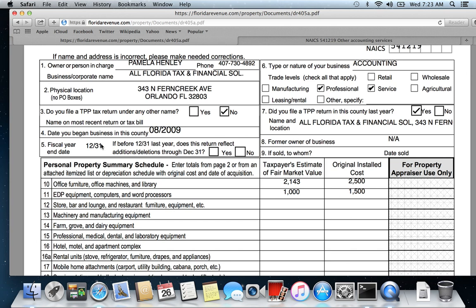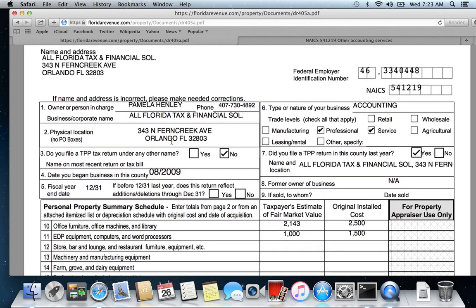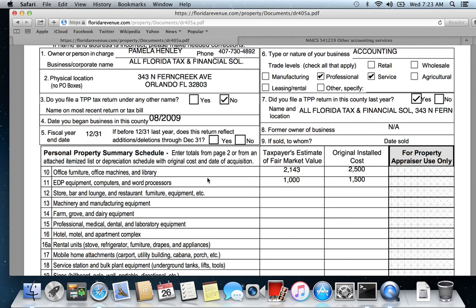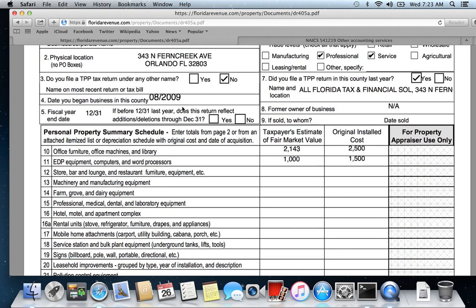They also want to know, what was the date that you began doing business in this particular county? Because each county is going to require their own tangible personal tax return filed to them. So I've only ever been in Orange County. So I started in '09. Fiscal year to date, 95% of the people are going to have 1231 because most people are in a calendar year that they file their tax return.